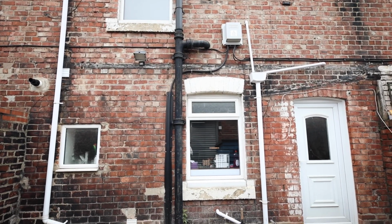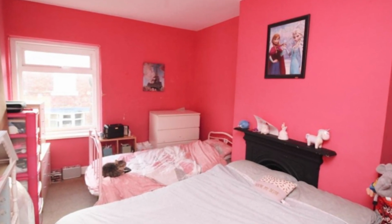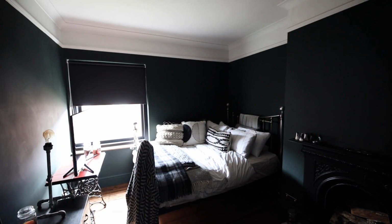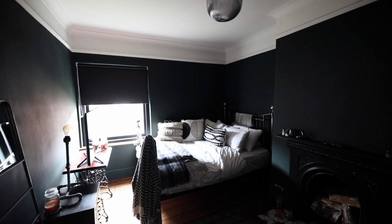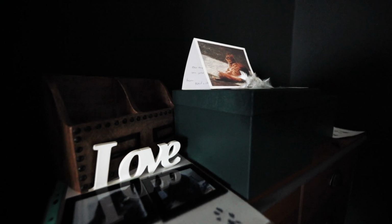So we're here in Nicola's bedroom, and this is actually the first room in the house that Nicola completed. A big reason behind that was because she wanted her cats, who are coming home today, to have somewhere safe, lovely, where they can come in and feel at home, and it just gives her a nice little place to escape to while she's still renovating the rest of the house.